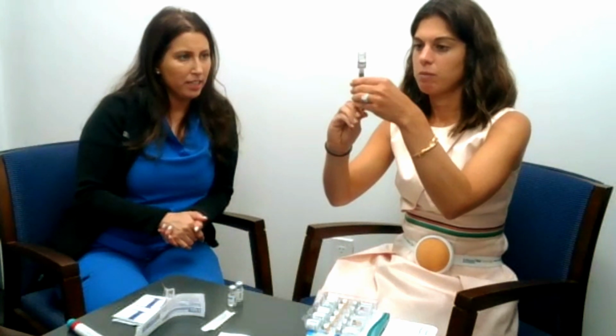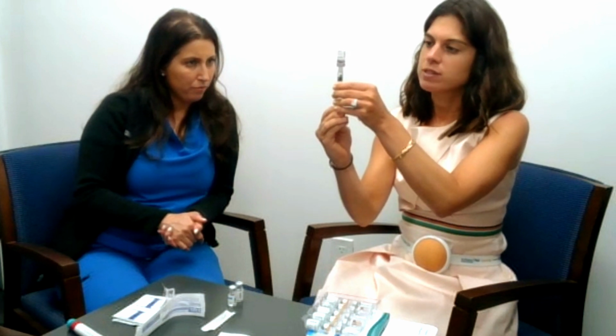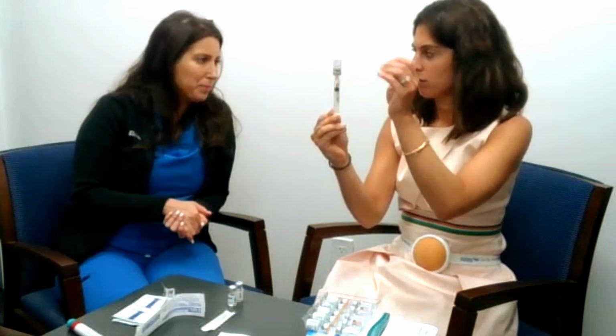I think we're good. Looks good. Pull all the way down. When I was flipping the cap over onto this vial, some of the liquid came out, but unless you see that the entire syringe is empty, it's okay.